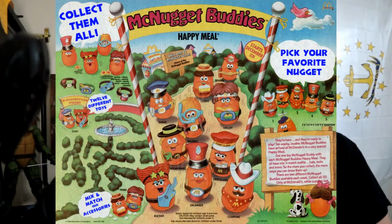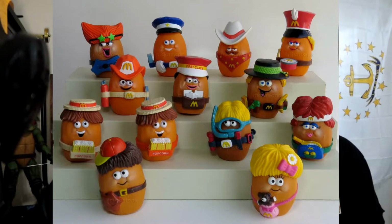First of all, I know there's a lot of McDonald's toys out there. You know, I can't talk about all of them, so I'd talk about my top three, or my most memorable three, anyway, and then maybe some honorable mentions, you know what I'm saying? First up, McNugget Buddies. Come on. I know you had them. They were cool. They were a lot of fun. They had belts you could change.